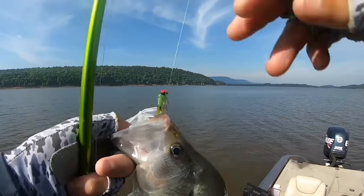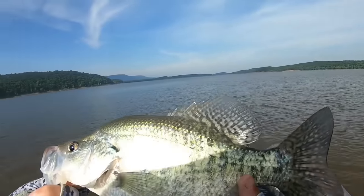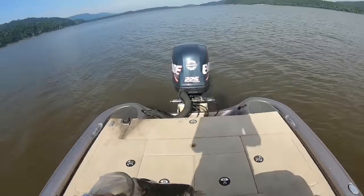A nice white crappie. I don't even know if we caught a black crappie yet today. Need to look in the livewell and see. Really, really solid fish. I mean, that is the best eating size fish right there. Perfect keeper.